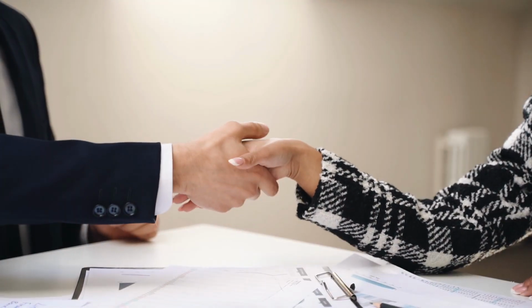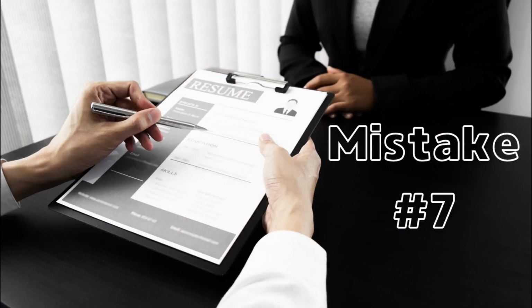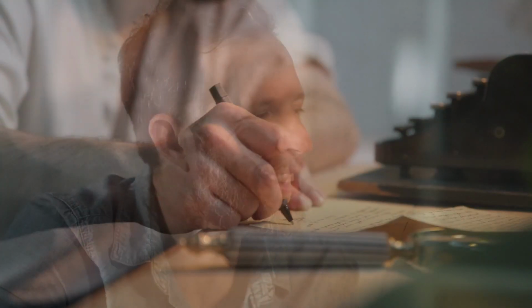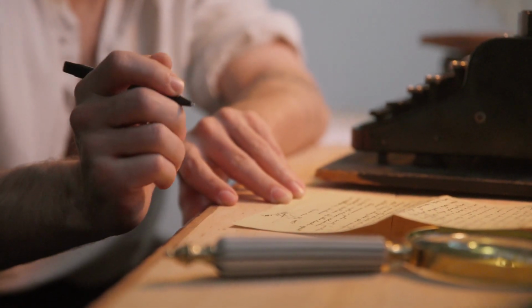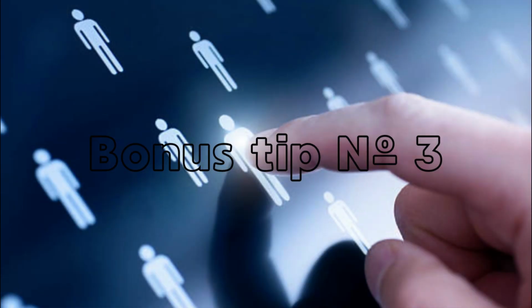Best for last. Thank you notes. Mistake 7, no thank you notes. Are thank you notes gonna make or break your interview? Probably not. But do they matter? Yes, they do. Why? They take 30 seconds to write and hiring managers appreciate it. So why aren't you sending thank you notes? Another bonus tip, here's a quick template you can steal.